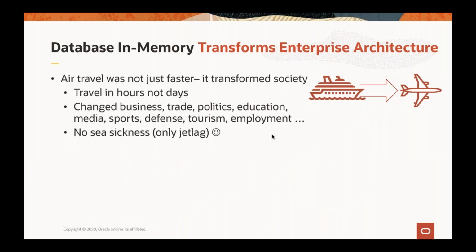But the big point I have to say about in-memory is that it's transformational. Air travel transformed society. It didn't just make travel faster. It was a lot more than that. It changed almost every aspect of our life. I think the fastest Atlantic crossings took about 5 days in the 1950s. It used to take a couple of weeks in the 19th century, but in the 20th century, ships got faster. But I still think the fastest crossings were around 5 days or so. And often people would create wills before they took a long ocean voyage.